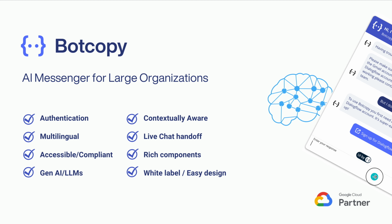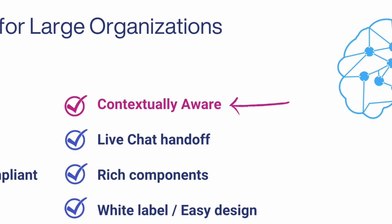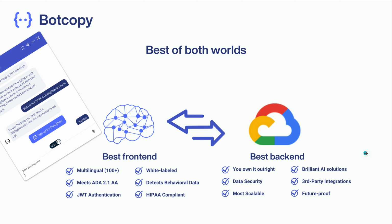The chat messenger is contextually aware. Remember that pink arrow because we're going to get into that in a second. First things first, let's take a look at this. What Botcopy really gives you is the best of both worlds. On one hand, you have the front end with, again, all the things we discussed. And on the back end, you've got Google Cloud with the contact center AI platform, Dialogflow CX, second-to-none storage capabilities and data visualization, and now LLM technology to rival GPT, such as PaLM 2. And its translation abilities are surpassingly good. So it's the best of both worlds, the best front end and the best back end.